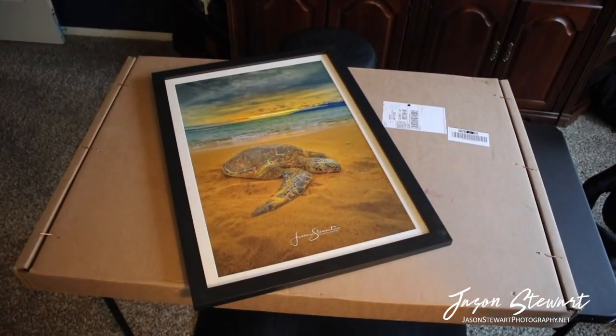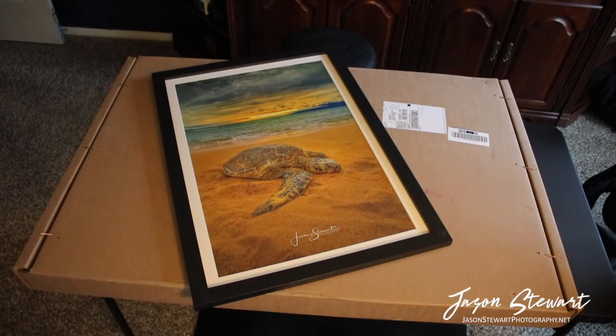Before I unbox this acrylic image that I just received through Printique, I wanted to show you the framed artwork I received prior, which came in excellent packaging. The quality of it is really good. This is a photograph I took on a recent trip to Maui with my family. That is, of course, the endangered green sea turtle. And I'm really happy with everything on this print.